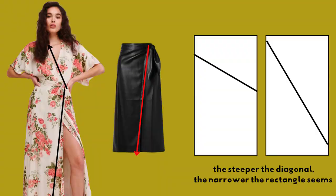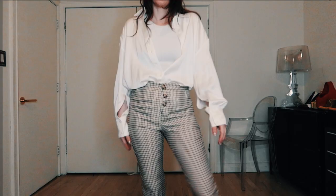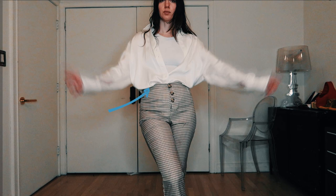Now, if you have a long rise and a long waist, diagonal lines are especially helpful. Wrap dresses or skirts can help visually draw your eye diagonally instead of vertically. You can also try a layering, bloused-over effect that adds more visual weight to your waist and helps balance out the longer rise. Now, let's talk about hems.